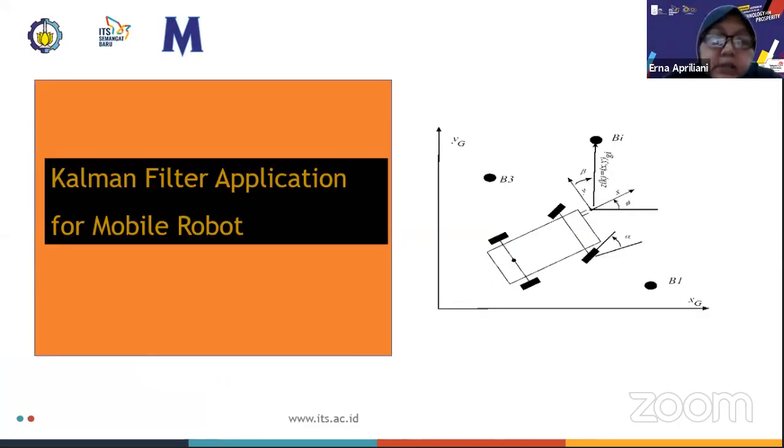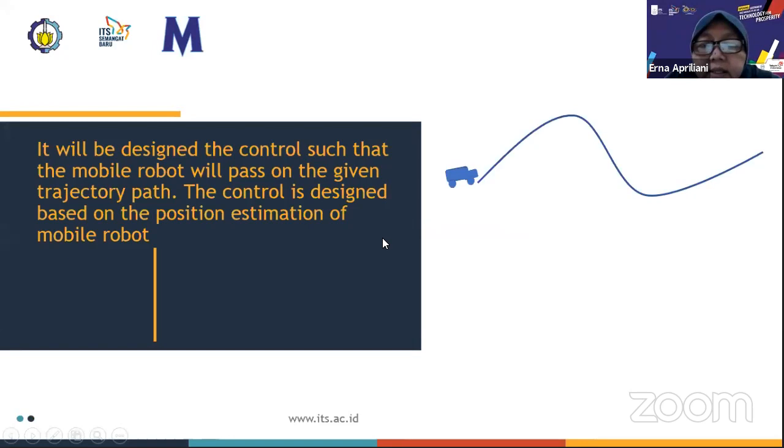Now we talk about the application of Kalman filter, especially for a mobile robot. I give just one example here. Suppose I have a mobile robot here. This is the wheel angle, and this is the angle and position of the mobile robot. We will design the control such that the mobile robot will pass along the given trajectory path. The control is designed based on the position estimation of the mobile robot. So it's maybe a little different from Professor Seungkeun Kim because I designed the controller based on the estimation. The estimation is done by Kalman filter.